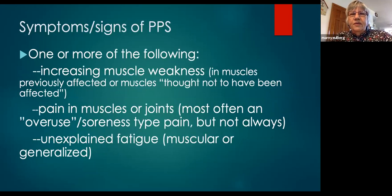So the symptoms, signs of post-polio syndrome are one or more of the following. And people can have just one, they can have two, they can have three, or sort of any combination. Increasing muscle weakness, and usually that's in the muscles that were previously affected, but it can be in muscles that were thought to not been affected. For example, if your left leg was totally paralyzed, but the polio actually affected some of the muscles in your right thumb, but to a lesser degree, and it really wasn't functionally a problem, that may not have been noticed. You know, it's sort of like you forget about your headache when you hit your thumb with the hammer. You don't really notice the headache anymore, at least for a little while.